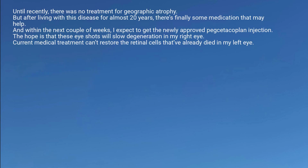Until recently, there was no treatment for geographic atrophy. But after living with this disease for almost 20 years, there's finally some medication that may help. And within the next couple of weeks, I expect to get the newly approved pegcetacoplan injection. The hope is that these eye shots will slow degeneration in my right eye. Current medical treatment can't restore the retinal cells that have already died in my left eye.